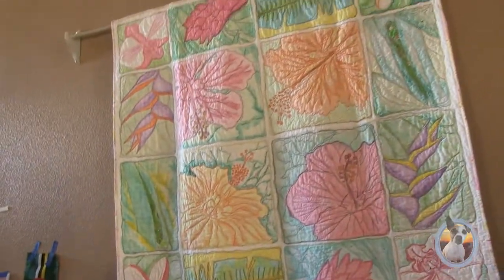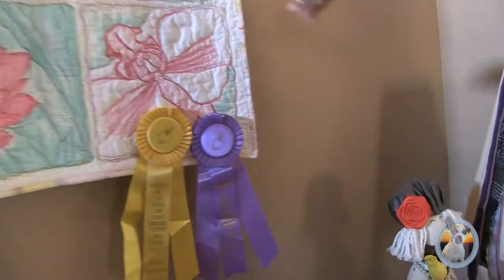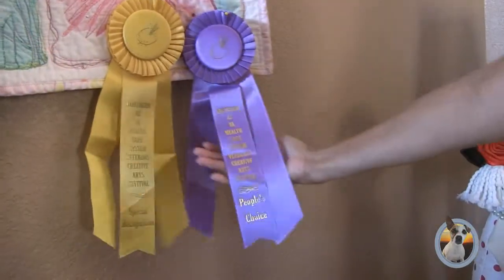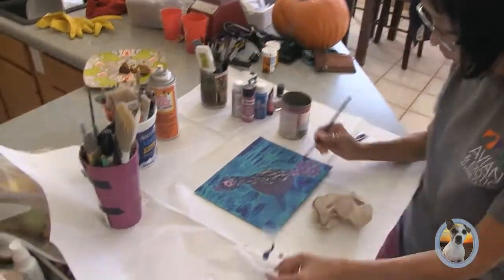Get the aloe vera, and then I mixed it with the ink, and that became our medium. And then I free motion quilted it. Art therapy is very therapeutic because it is a thing that you can do anytime, whenever you feel like it, whenever you can, whenever you get inspired.